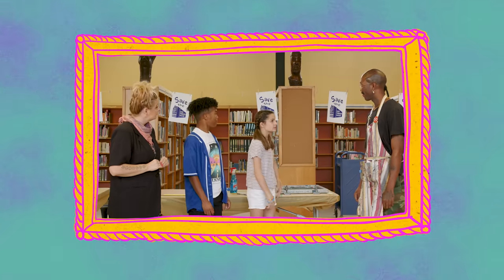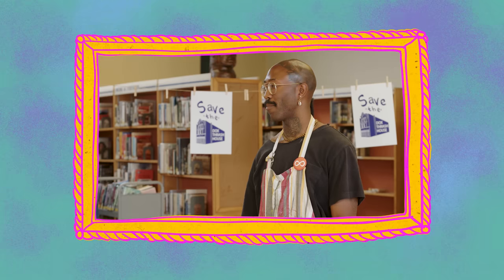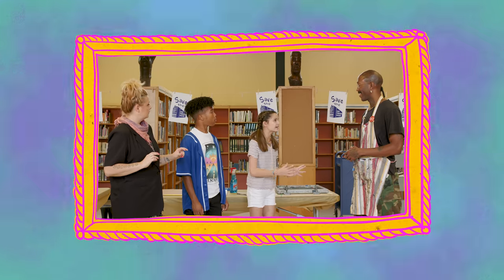So what are you up to today? Well, today we're doing a project for the community. This is a different printmaking technique called screen printing. Wait, we're playing with ink in a library?